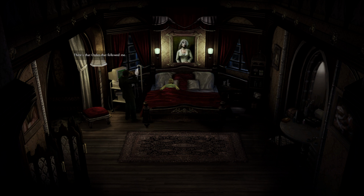There's that order that followed me. Miss Valley's order? A bunch of bunglers. They wanted to prevent something like what happened 12 years ago from happening again. But they've got no idea what they're fighting against. Most of them see it as an amusing diversion from their lives. Acting mysteriously and having secret meetings in silly frocks. Miss Valley was the only one who really knew what it was about.